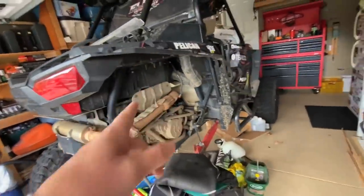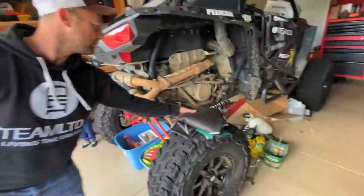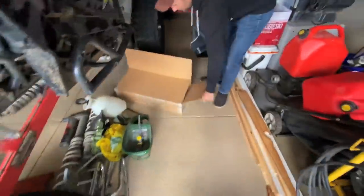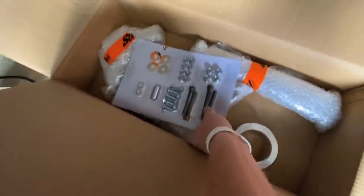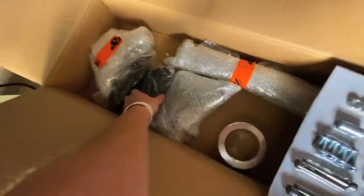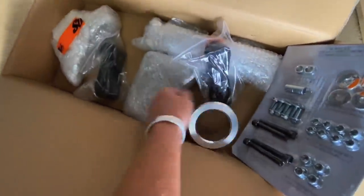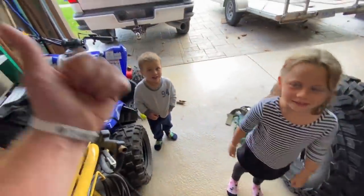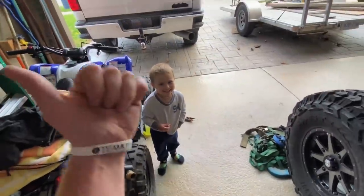Anyways, lift kit time. Round two. Yeah. 3-inch? 3-inch. SuperATV lift kit. Where is everything? It's in this box right here. I didn't really open anything yet. Watch out, dogs. Everything's in here. Yeah, the old kit. Some straps. Ring of fire.